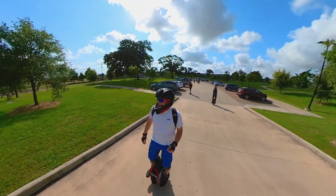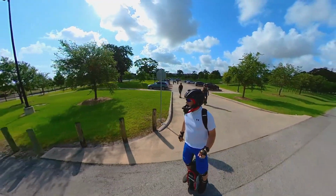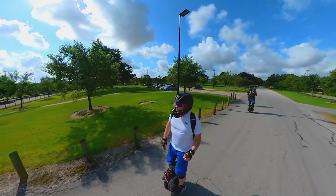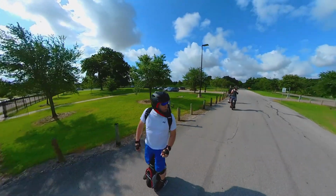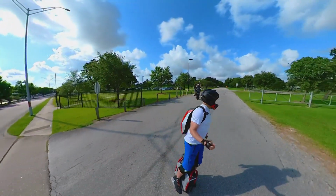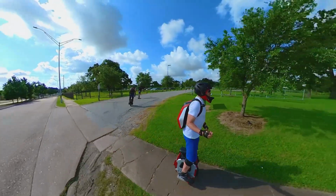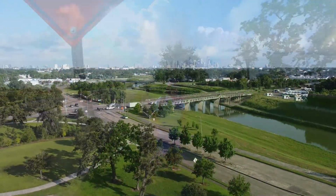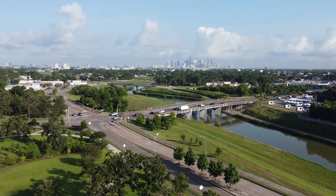You can see Gleb in the background there. He's raring to go. We're right here at Gragg Park, and although it's a weird sounding name, it's actually a nice little park with some good parking, and it's one of the best spots because it lets you in right onto the Brays, and you can see this is from a drone shot.